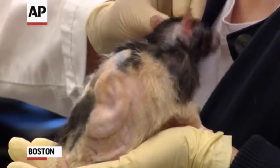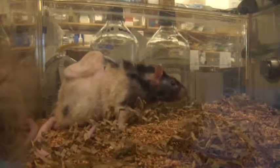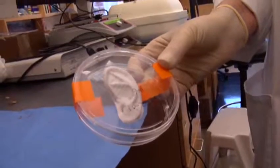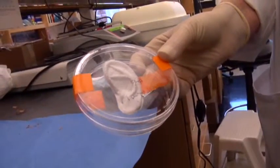Much work has been done in Boston on ears. Remember this guy? Researchers at Massachusetts General Hospital can now grow human-looking ears using sheep cells and keep them nourished on the back of rats. They can also grow human ears from a patient's own cells. The fact that we're doing this for the injured warfighter means so very much.